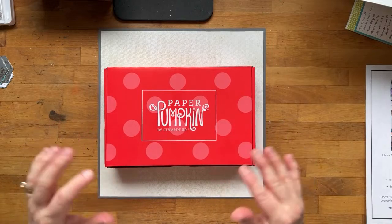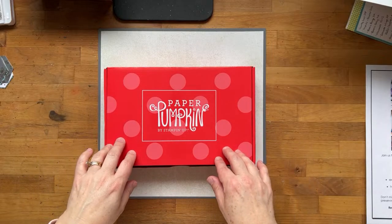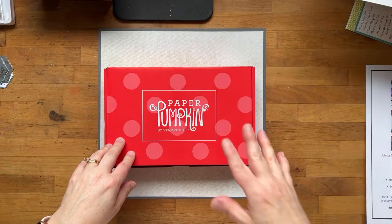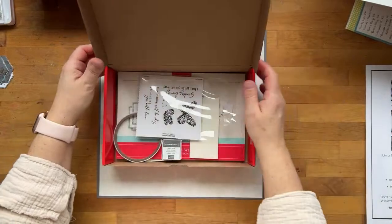And the first thing that I do is I open my box, I have a look at it, and then I create one of each of the projects as it's intended. But then I go live like I am today, and I scrapbook with the kit. So we're going to create a layout, one single 12 by 12 layout.